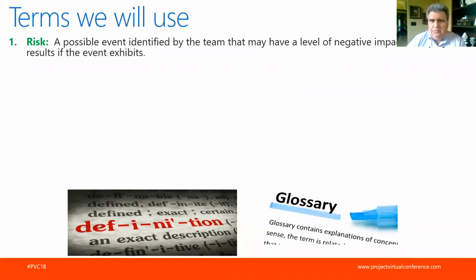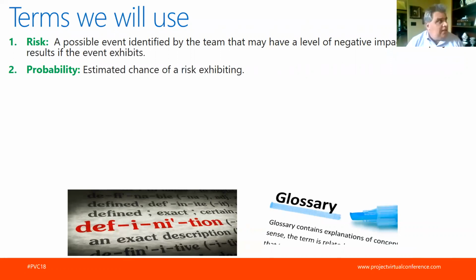Sometimes you'll hear people use the term negative risk, i.e. opportunities. We're not going to be using that terminology here. It's kind of outside of the scope of what we're talking about. It's kind of a bigger topic within risk management itself. Of course, we'll be using the term probability. Probability is just the estimated chance of a risk you've identified exhibiting.